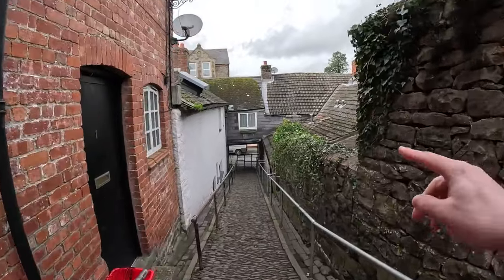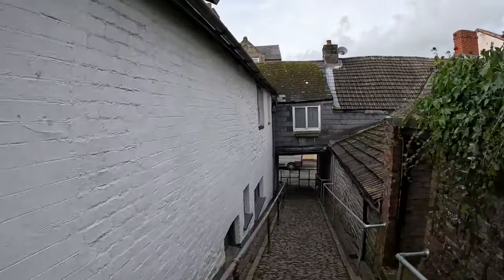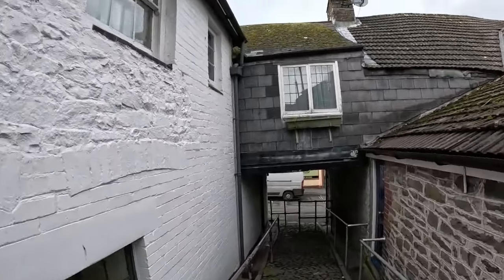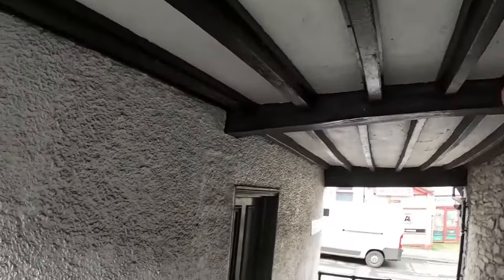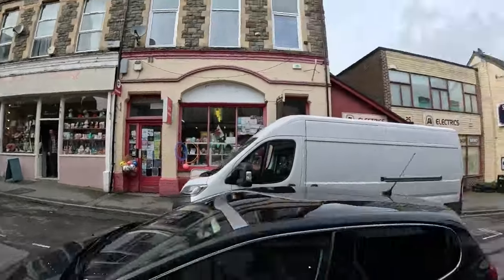Look at the way the buildings just connect, one to another there. That's amazing, I've never seen anything like that before. Look at that. And look at the beams here, look at the beams. Look at that for a bit of architecture. Wow. And now it brings you back onto the main part of town.